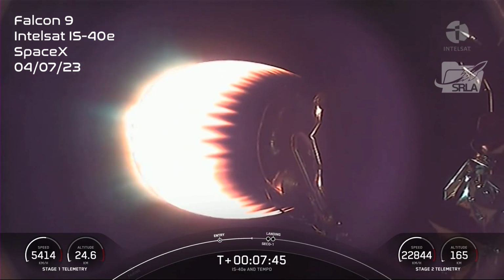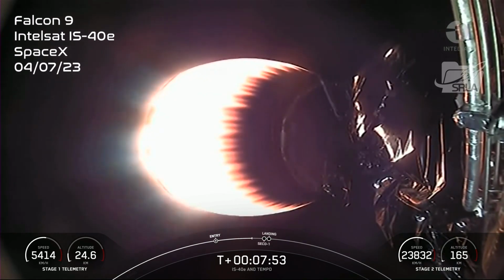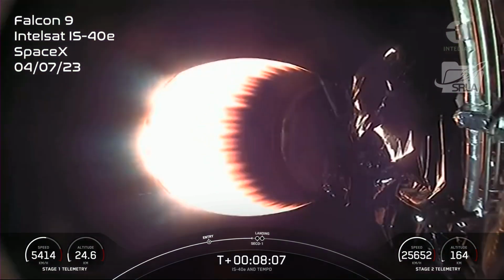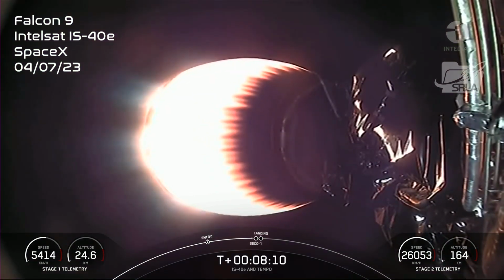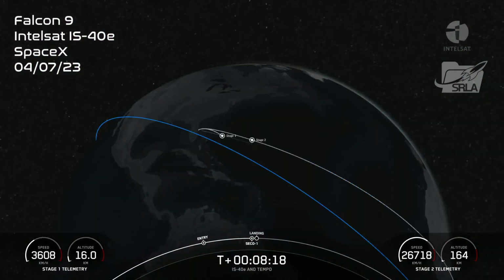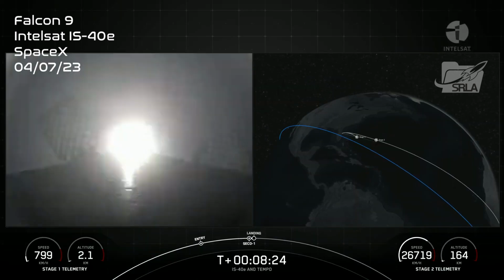The next major milestone we have coming up is SECO, or Second Engine Cutoff 1, which is coming up in about 20 seconds. That will be followed very quickly. Stage 1, transonic. That call out tells us that the first stage is traveling near the speed of sound. That first stage will begin its landing burn just after we have the second engine cutoff. MVAC shutdown. All right, there's that call out telling us that we had successful shutdown or cutoff of that. Stage 1, landing burn.